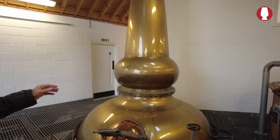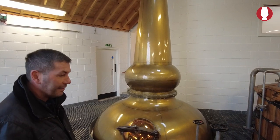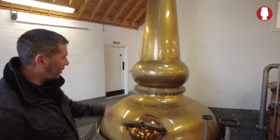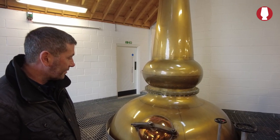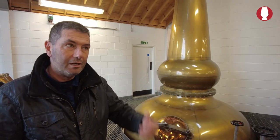We'll have the heads and tails, sort of the foreshots and feints from the previous distillation, mixed with low wines in here. You can see the shape as well, it's got a bubble boil in it, again for more copper contact. That'll lead to sulfites, which will give us fruit flavours, like tropical fruit flavours, when Lochlea 20 or 25 year old whiskies have been released.